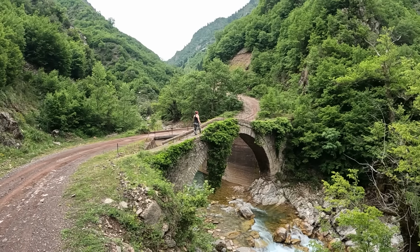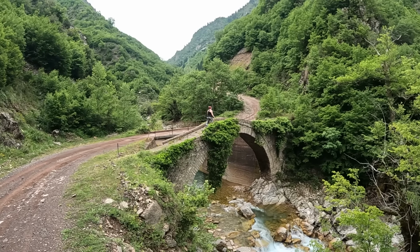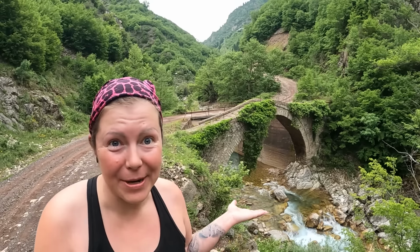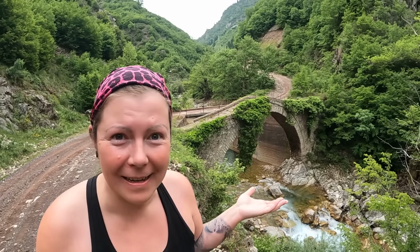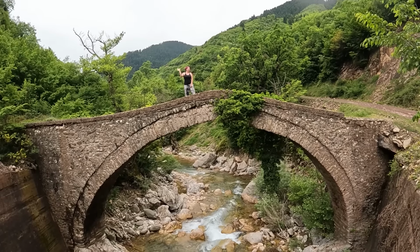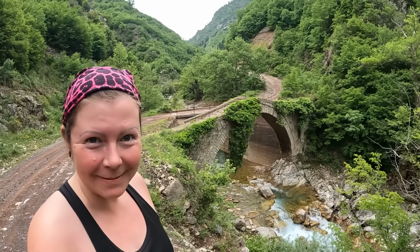Ancient bridge. And when I think about the word Europe, I always think about these old bridges. They look so European, I absolutely love it, and it's such a shame they don't build the bridges like that anymore. Modern bridges are so boring, and this is cute as hell. Cute as a button.